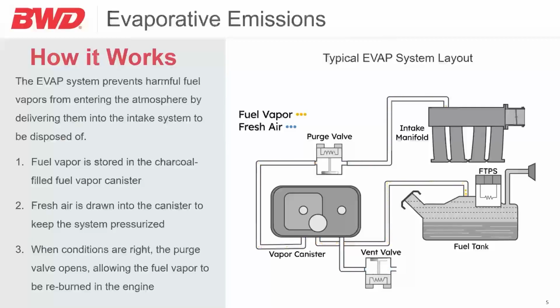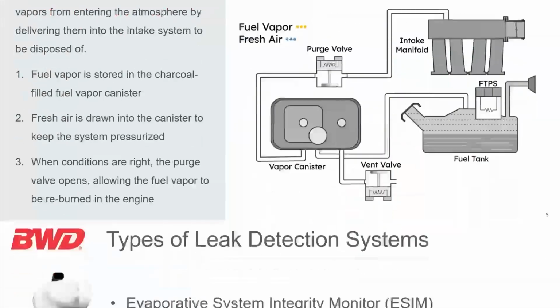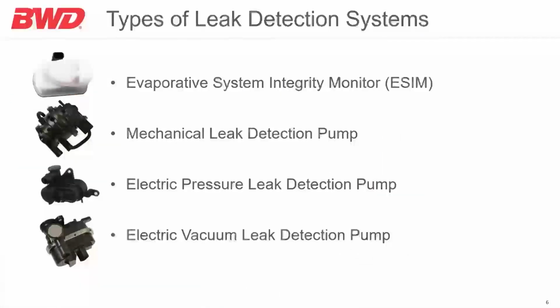Rather than someone having to smell fuel or release it into the atmosphere, we're containing it at the beginning, we're recirculating it through the middle, and then we're burning it as the vehicle's running. That's going to help, again, with the EPA and CARB's mandates to make sure that it doesn't go into the atmosphere. So it's a pretty unique system. And again, different manufacturers are going to do it different ways. And here's how they do it in some of these applications.